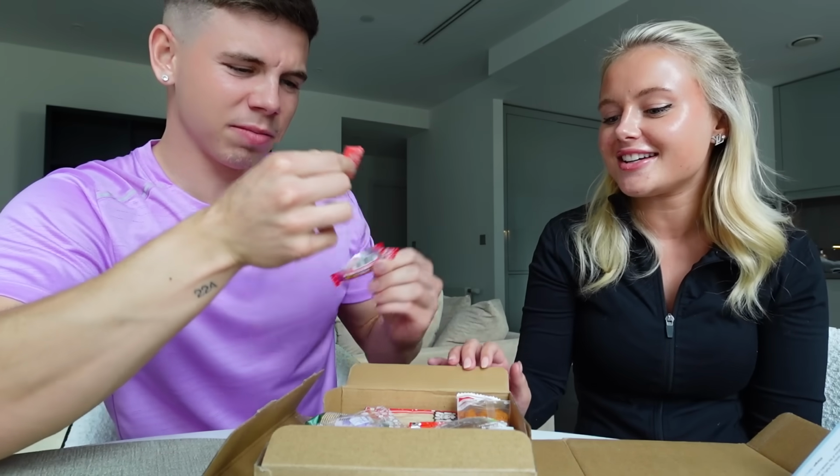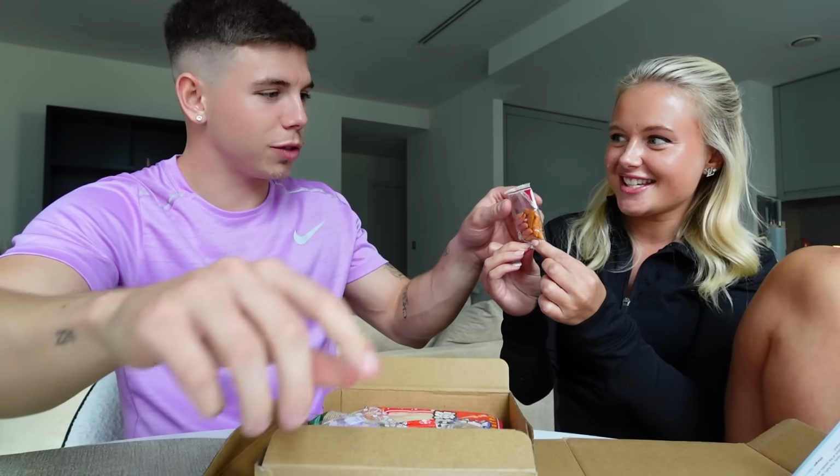That one looks nice. Smell that. That smells nice. It's more gum. No, is it? I hate the texture of these. Oh. Nuts. Let's try one of these. Do you want to try one of them? Yeah. I think these are like little cashew nut things.